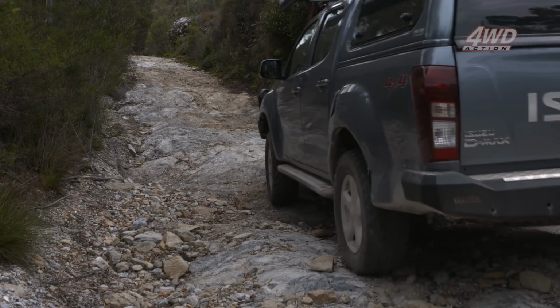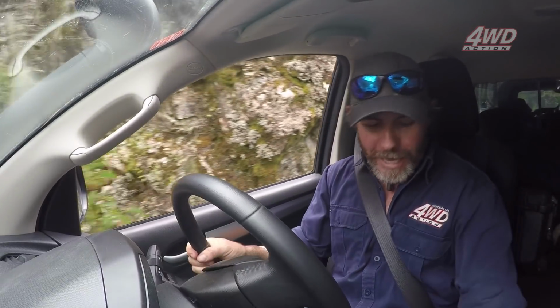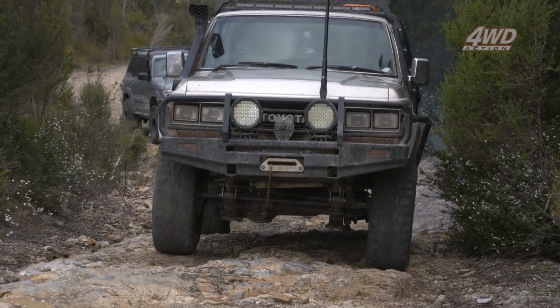That's amazing. That's just traction control working the whole way through there. Wouldn't have got up there without that. I don't know what, that's science. That's what that is. You know, one of my favourite types of 4-wheel driving is rock ledges.